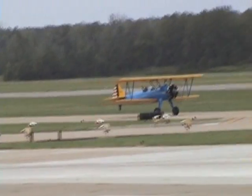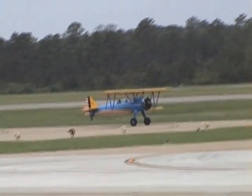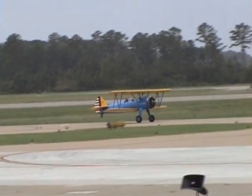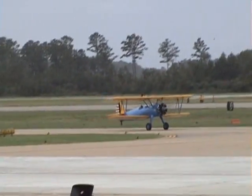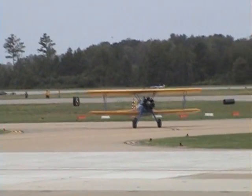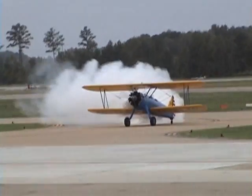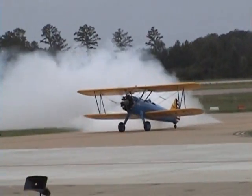Paul Hart and Jeff Hart from Hart Aviation. There are Stearmans out there that have those 450 horsepower engines on them. But this is the one that everybody says is the stock Stearman and the best guy in the world flying it.